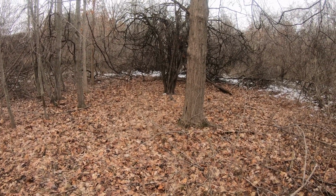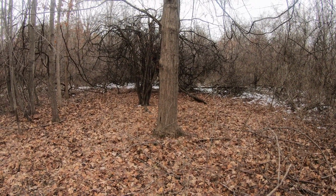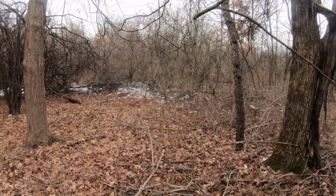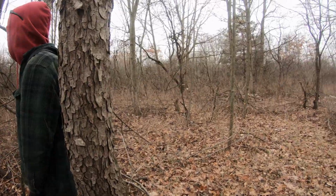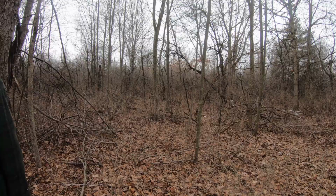I think the den is 300 yards that way. Okay, the actual den. I think there's a creek on the back side of this. A small creek, and it leads to a bigger one, leads to a river. Yes.